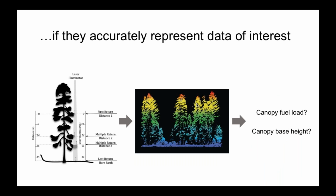However, these emerging tools are really only useful if they accurately represent the data that we're interested in. So for example, LiDAR gives us this really nice 3-dimensional point cloud that you can clearly see in the center here, represents a forest and the individual trees in that forest. However, that point cloud doesn't actually tell us what is the canopy fuel load or what's the canopy base height of that forested stand. So what we have to do is find a way to measure the fuels and then relate these back to the remotely sensed data in order to create our map.